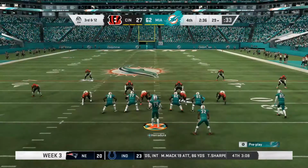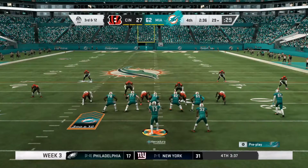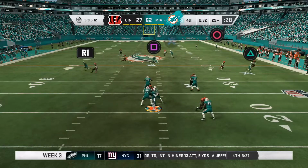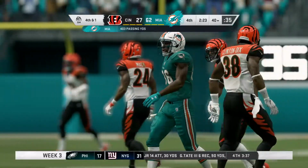Fourth quarter, you've got the big lead. If you're coaching, Charles, you still taking shots like that downfield? I'd be a little more concerned with running some clock and making sure you're taking care of the lead because you keep flinging it around. They'll get 11, but still a little short. Fourth down.